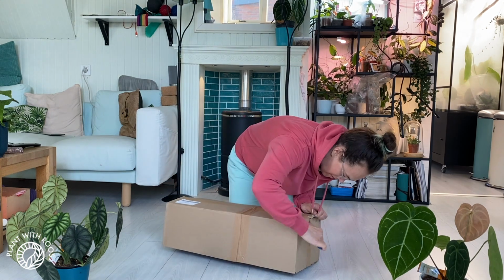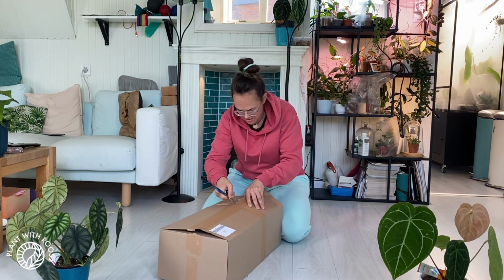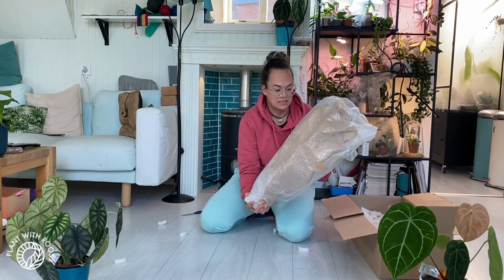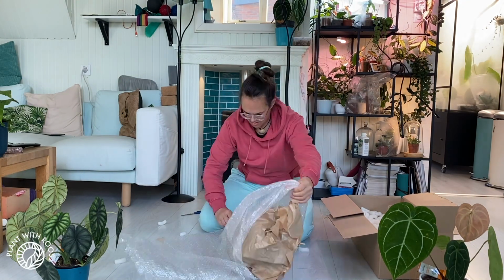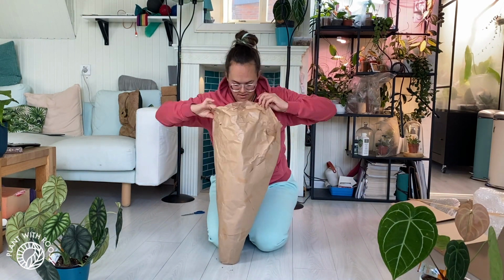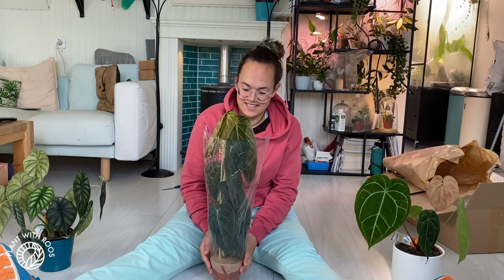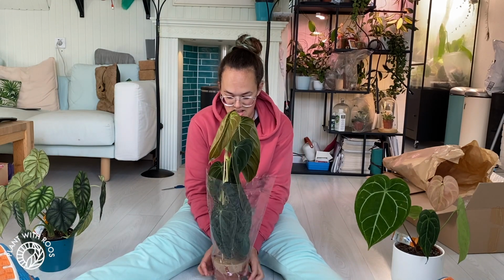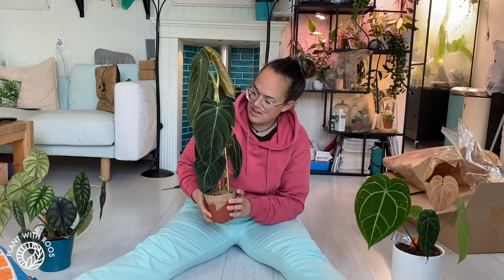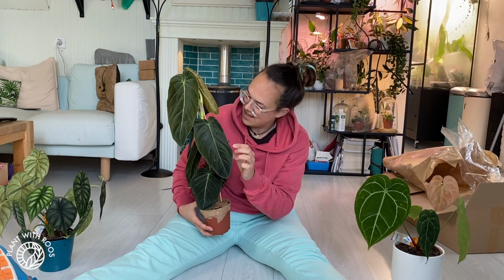Jessica's packaging is completely plastic free. Even the tape and everything is paper, and these bubbly things are water soluble. You will see some plastic here around the plant to protect it from the cold. That is reused material. So here it is. Hold on. It's shipped really well for being so big.